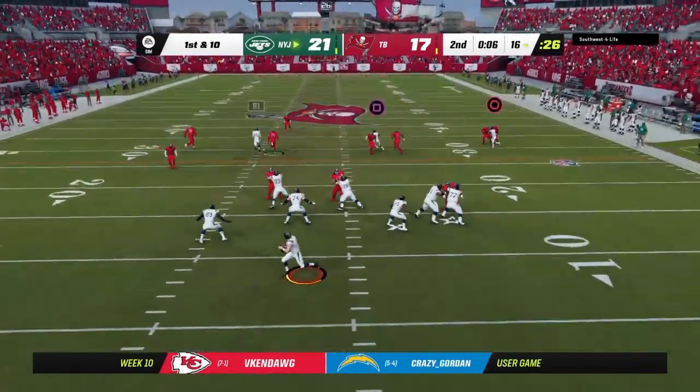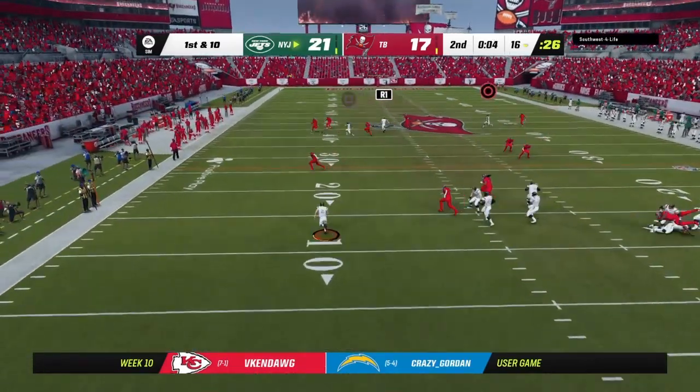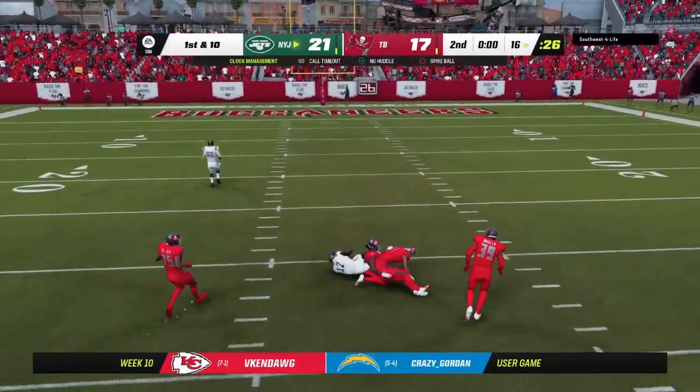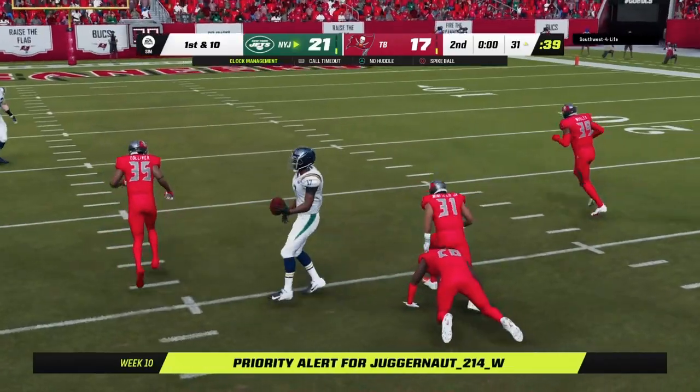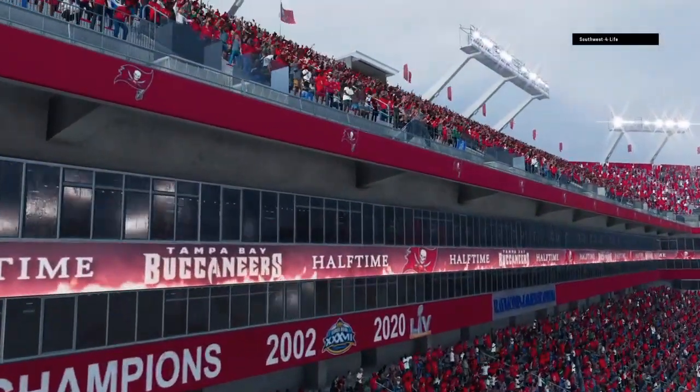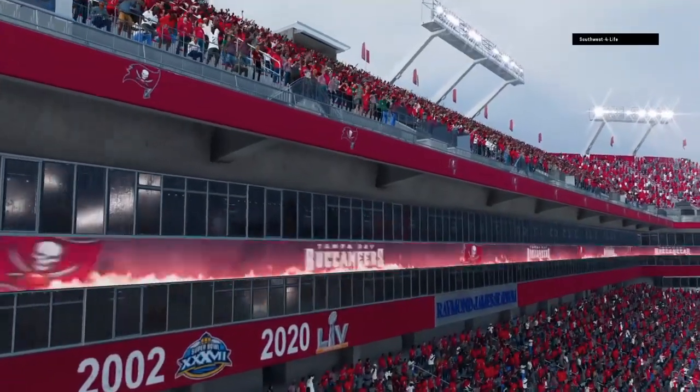After the interception, here's Wilson rolling to his left. And now he'll let this one go deep, back over the middle. And that's caught inside the 35. And he'll be taken down here just shy of the 30. So we've reached halftime with the visiting Jets on top.